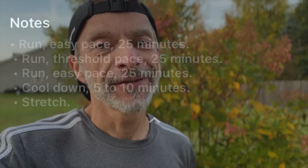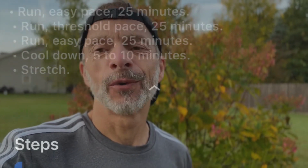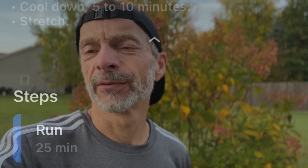Hey, good morning, everybody. It is Wednesday morning, and we're into week 15. Today I've got a threshold run scheduled, so I'm going to warm up for 25 minutes, basically just running at an easy pace. Then I'm going to run hard at threshold pace for 25 minutes. Then I'm going to do another easy 25, and then I'm going to end the entire workout with 10 minutes to cool down. All right, let's go get it done.